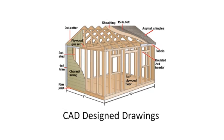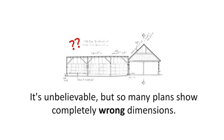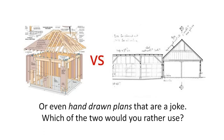CAD designed drawings. CAD designed drawings show you exact proportions. It's unbelievable, but so many plans show completely wrong dimensions or even hand-drawn plans that are a joke. Which of the two would you rather use?